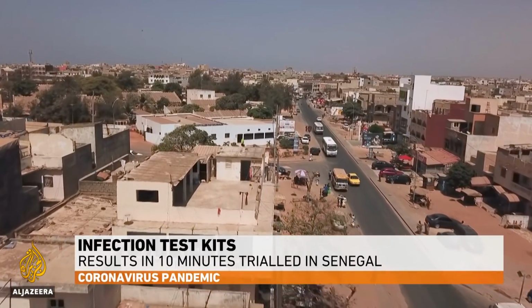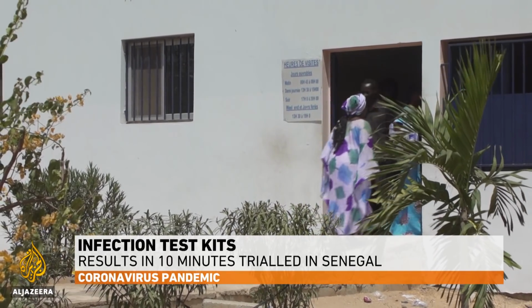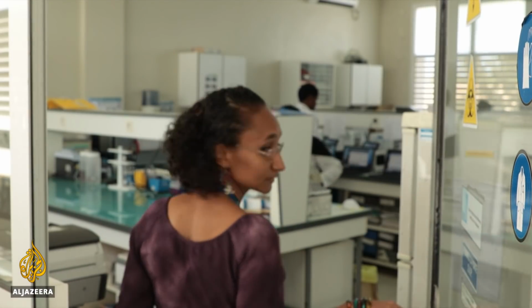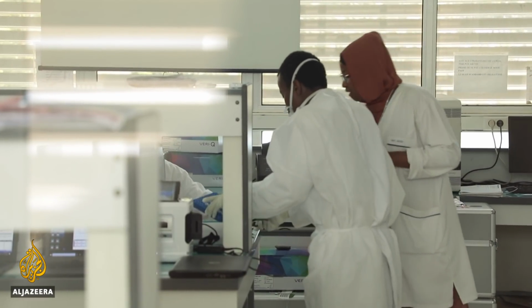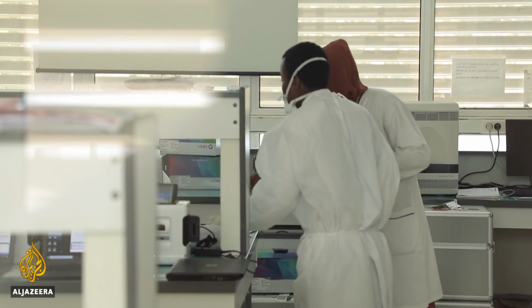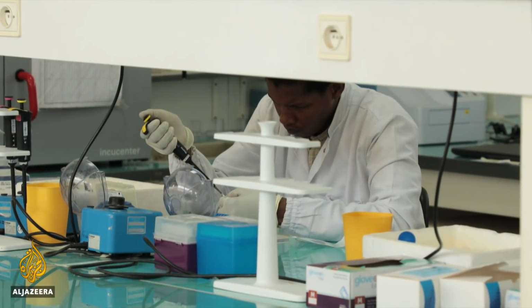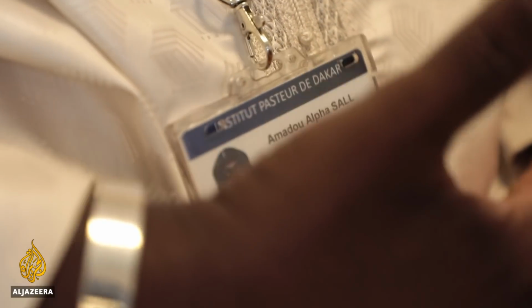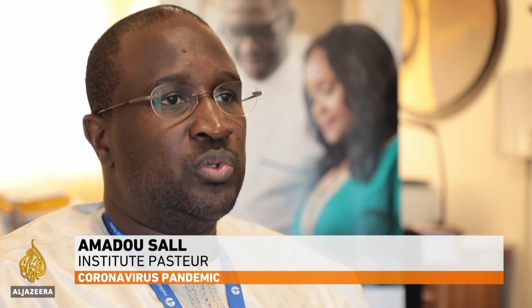Senegal is doing what most countries can't: testing everyone, symptoms or not, entering a health center for the novel coronavirus. It has no shortage of testing kits thanks to this lab at the Institut Pasteur. Researchers are developing a $1 quick diagnostic kit, originally made to test for dengue fever. Patients drop blood or saliva onto the devices and wait for a blood line to appear, like a pregnancy test, explains researcher Amadou Sall. There is no need for a highly equipped lab. It's a simple test that can be done anywhere.